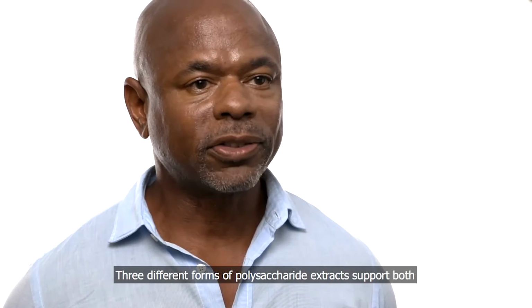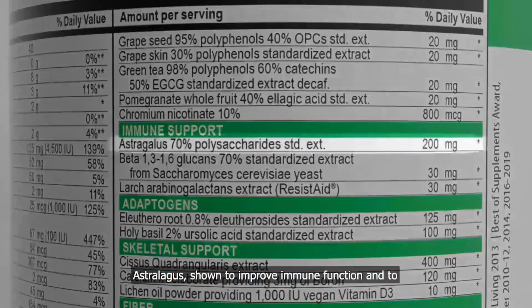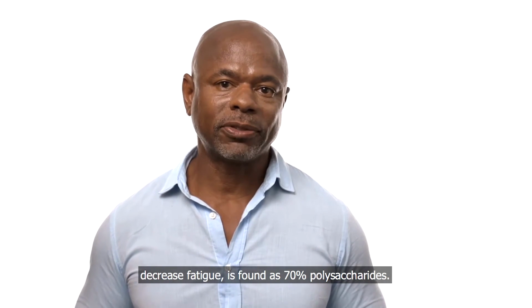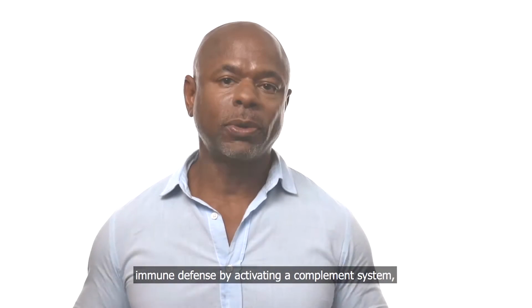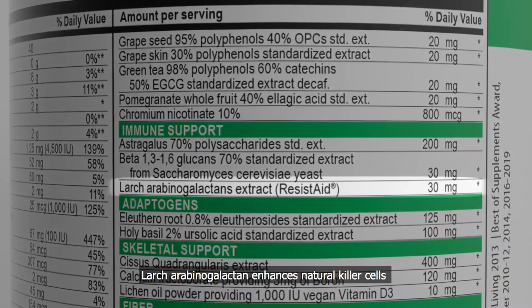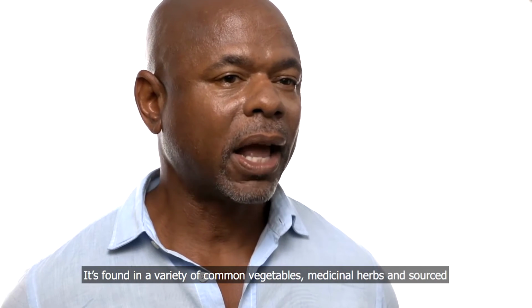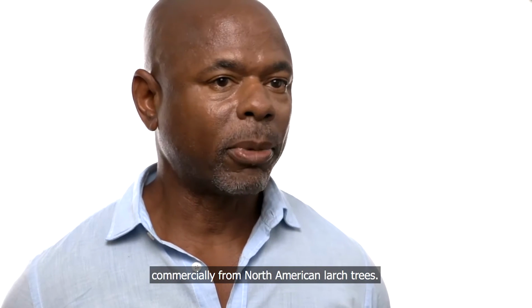3 different forms of polysaccharide extracts support both innate and adaptive immune response. Astragalus, shown to improve immune function and to decrease fatigue, is found at 70% polysaccharides. Beta-1,3 and 1,6 glucans derived from yeast increase host immune defense by activating a complement system, enhancing macrophages and natural killer cell function. Large arabinogalactans enhance natural killer cells and macrophages, and the secretion of pro-inflammatory cytokines. It's found in a variety of common vegetables, medicinal herbs, and sourced commercially from North American larch trees.